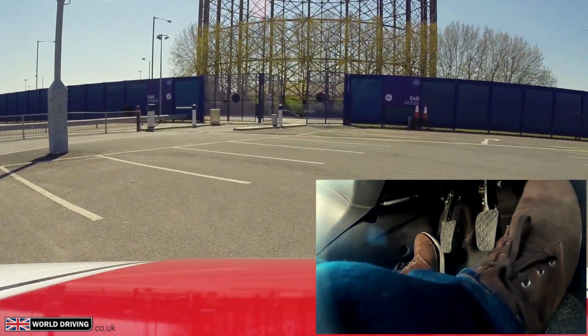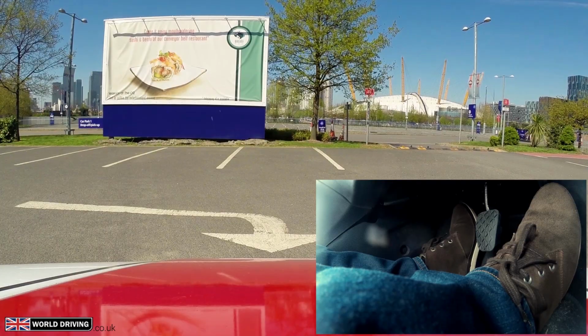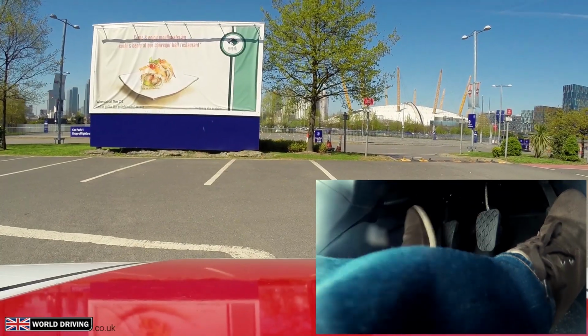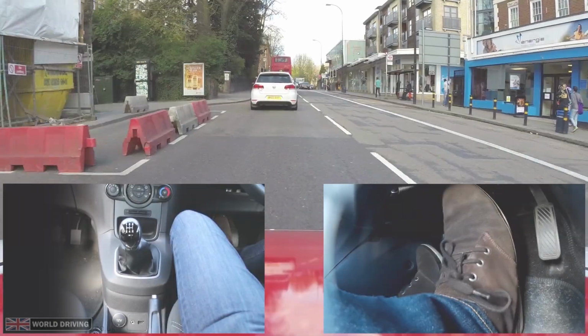Holding the biting point for too long though can wear out your clutch. But if you release the clutch too quickly, then you can expect to either stall or zoom off too quick. It's just about finding the right balance. We're now going to have a look at some examples of clutch control in real life situations.